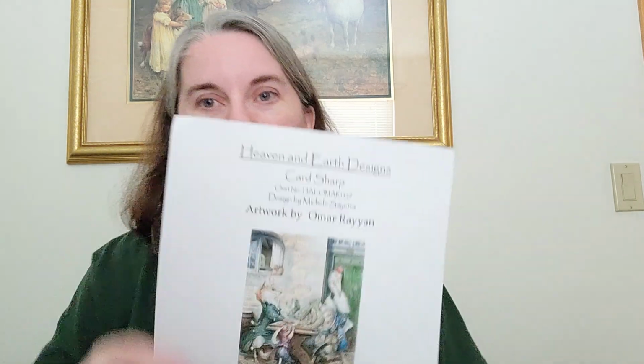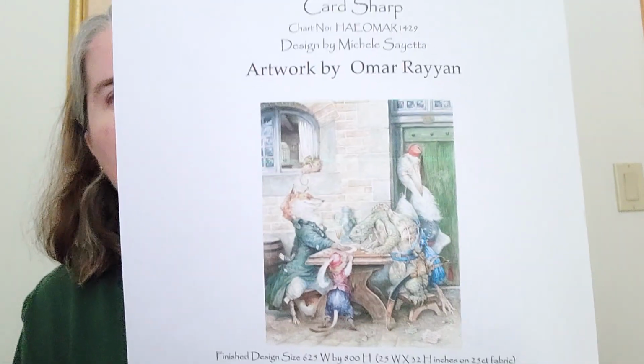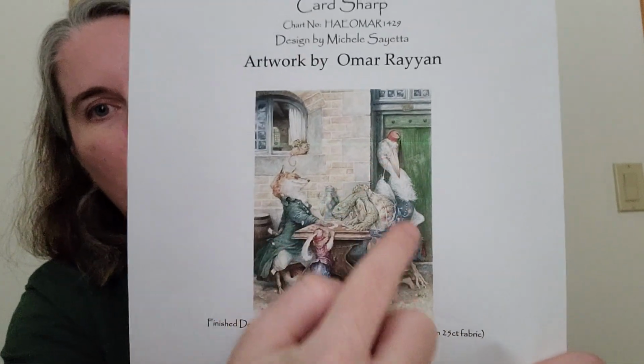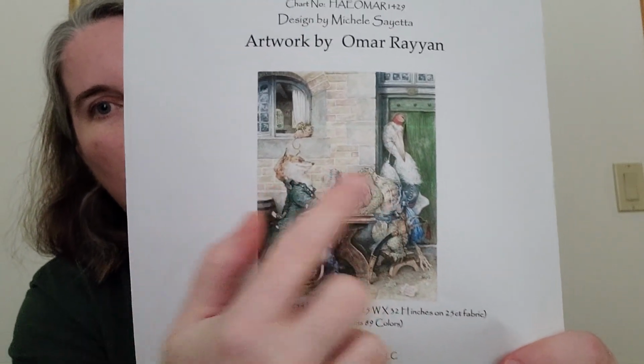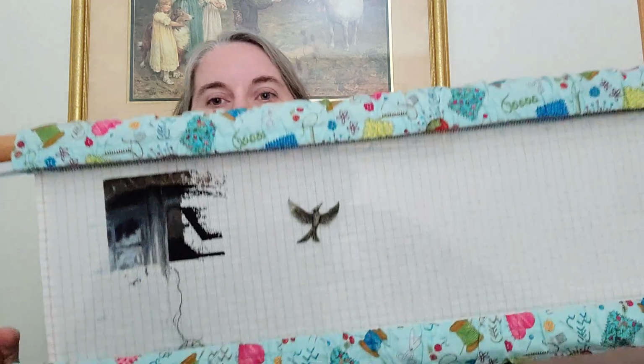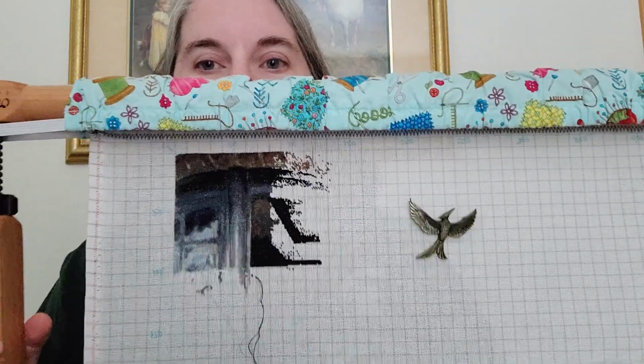And then yesterday, kept going. Card Sharp by Omar Rayan. I'm using this one for the bird block and also outdoor activity because they're playing cards outside. So I got started on that. And yesterday I only put in 810 stitches. So I still have, you know, out of a total of 4,000, so I still have, what is that, 3,200 to do.